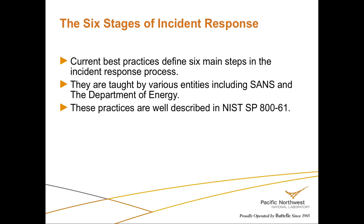If you look at the documents on how to do incident response, there are 6 steps in incident response. SANS, the security people, teach how to do this. The Department of Energy uses the NIST document, National Institute of Standards and Technology, used to be called the Bureau of Standards. Special publication 800-61 describes incident response. That's pretty much what I live and die by in my job. It's a very good document. It is free. You can go out to the NIST site and download it, and there are hundreds of free documents that NIST has created for anybody to download, read, and use. So the information is out there.